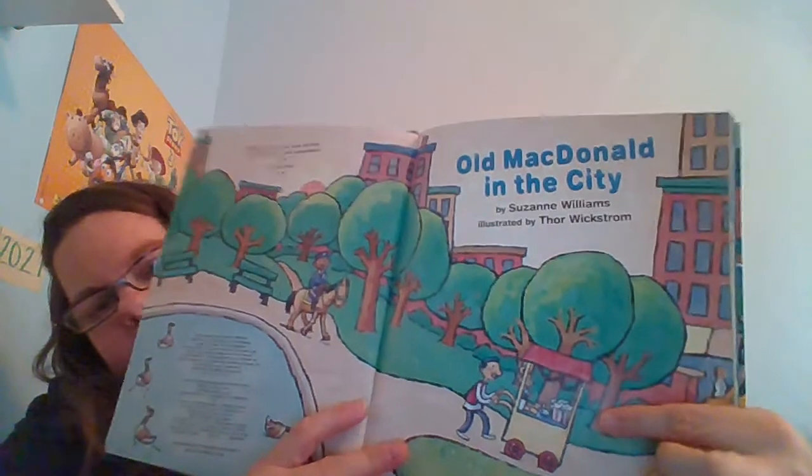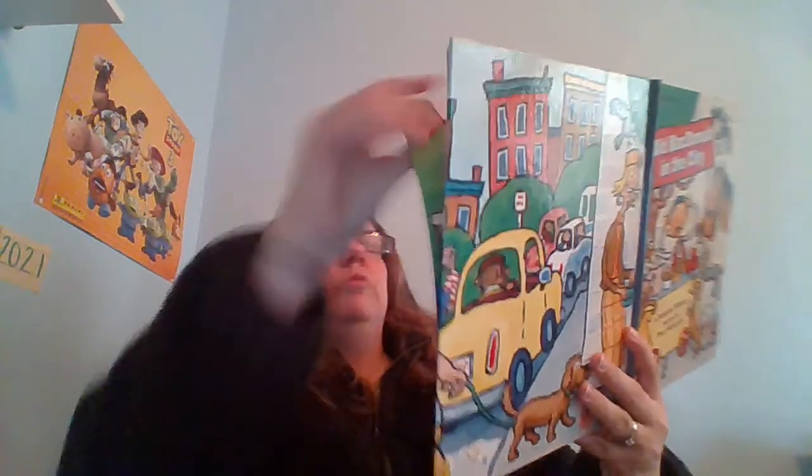Okay, so the title of our story is Old MacDonald in the City. The author is Suzanne Williams, illustrated by Thor Wickstrom. Let's see what's going on with Old MacDonald. Oh, look, there he is with a snack cart. He's in the city. Remember, we're going to practice our counting.